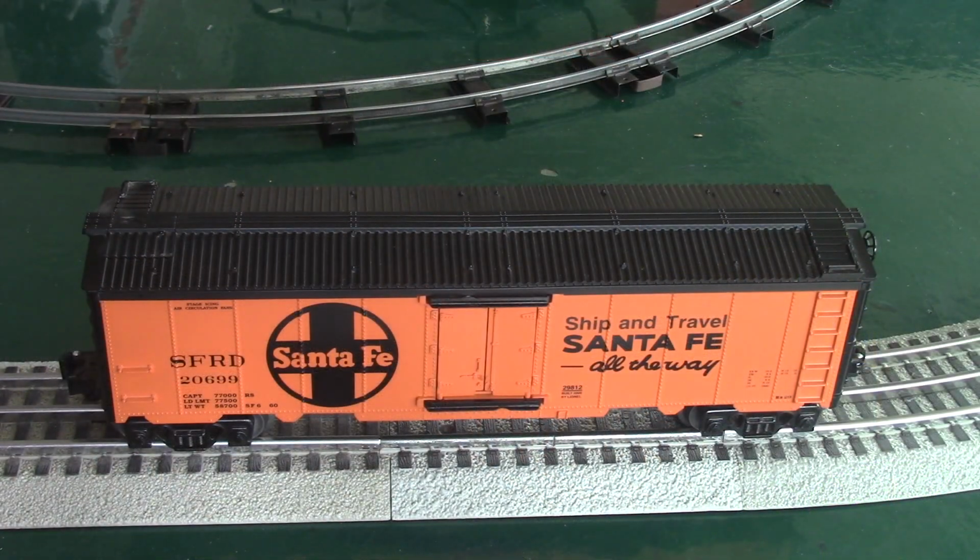Alright, that wraps up this review. This is a very nice car to add some creative realism. Lionel has only produced these cars once. It is hard to find these in a regular store. Your best chance is to get one through eBay, or if you're lucky, find one at a show like I did.